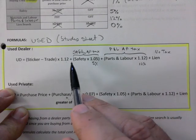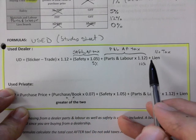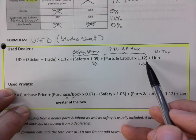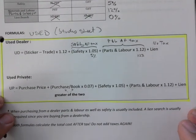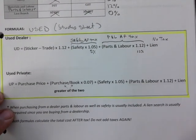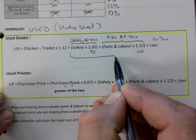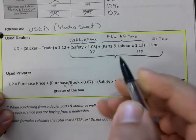And remember, there's a plus in between. There's no multiplying. I've had students multiply this whole thing and it's like millions of dollars, right? I don't think you can afford that car, right? Okay, next. I will just tell you this. When it's at a dealership, make sure you have this bracket here.